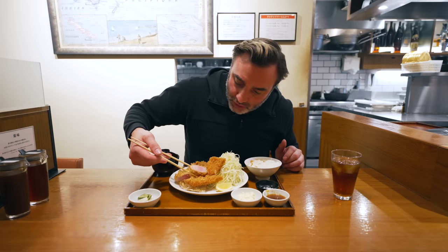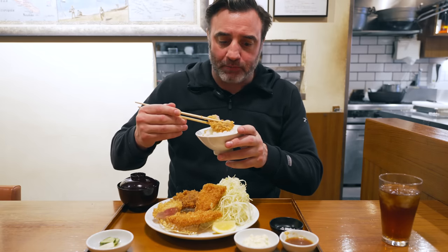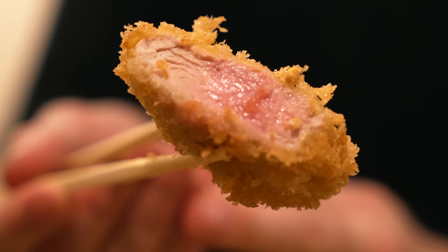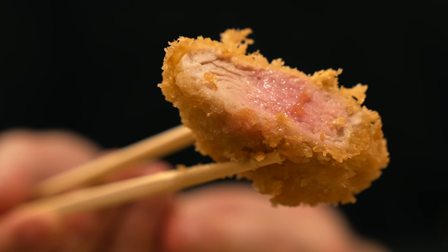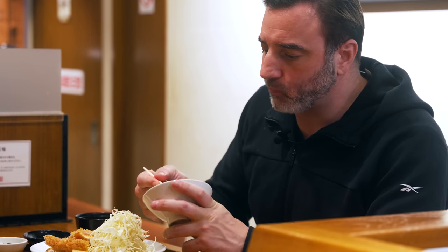You know what? I want to try this one. I want to try the heated. Oh, man. That is soft. Okay, brutal honesty here. I did not think that I was going to enjoy the heated as much as I did the roast. But this one is so juicy. It is almost criminal.